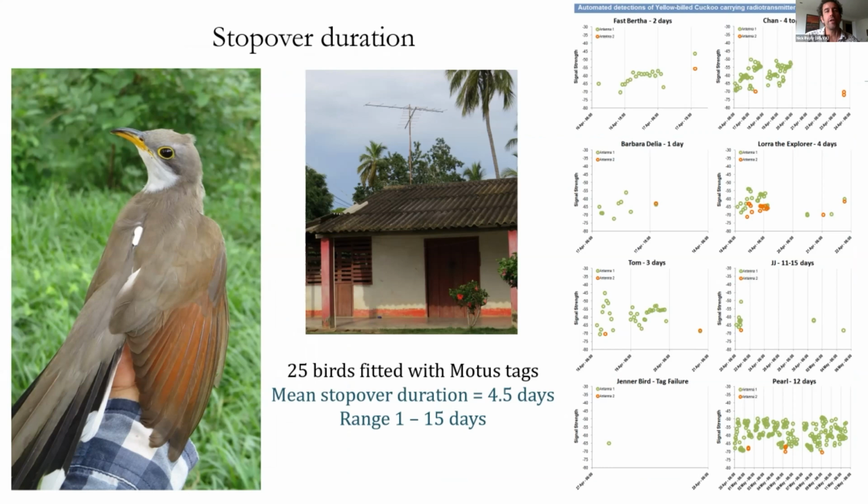So what else did we learn during this study? Well, ideally, we would have captured and recaptured birds to look at stopover duration and gains in fuel, but actually capturing cuckoos is difficult, as I'm sure many of us know. Recapturing them is even more difficult. So we relied on telemetry and the MOTUS technology to get a handle on just how long birds were actually spending at this study site. And of 25 birds fitted with MOTUS tags, we got an average stopover duration of 4.5 days.